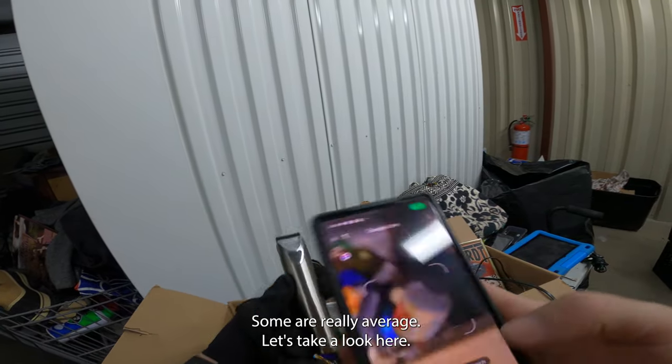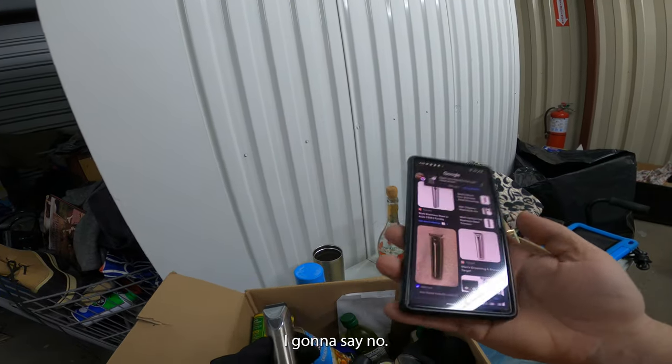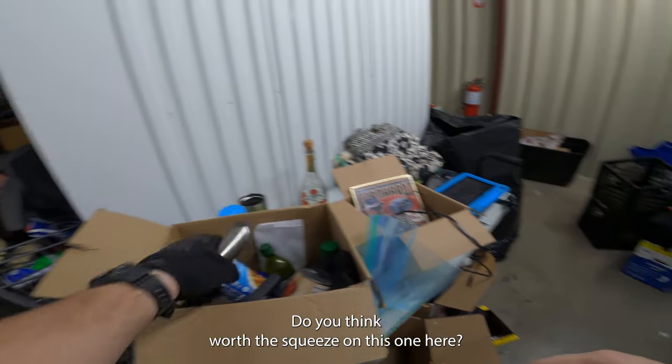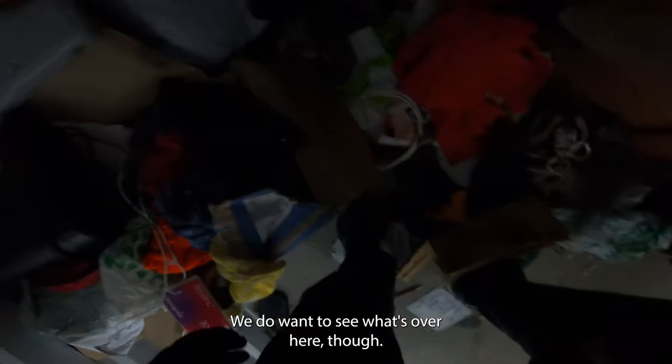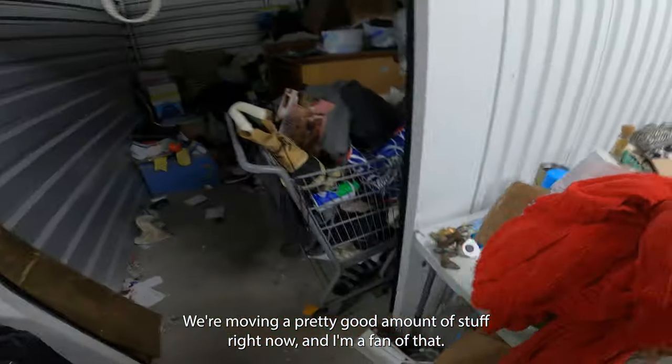Let's take a look here. Let's look at this one. It's heavy. All right, you can get it at Target. Sawed off. All right, I'm gonna say no. Yeah, nah. Juice ain't worth the squeeze on this one here. But you know what? We can scrap them. More food. We don't want more food. We do want to see what's over here, though. We're moving a pretty good amount of stuff right now, and I'm a fan of that.